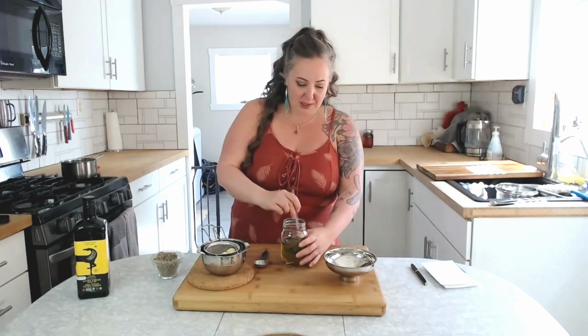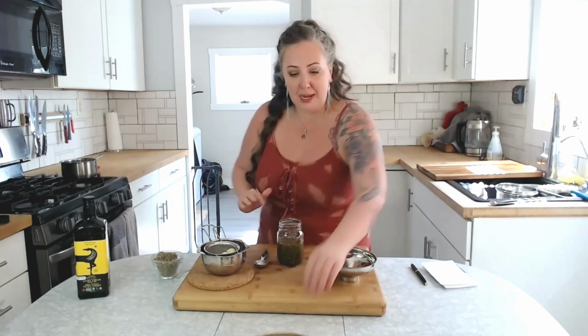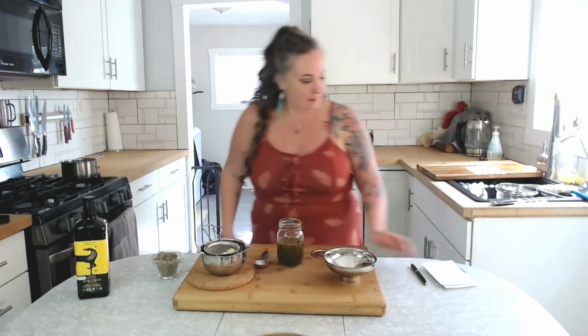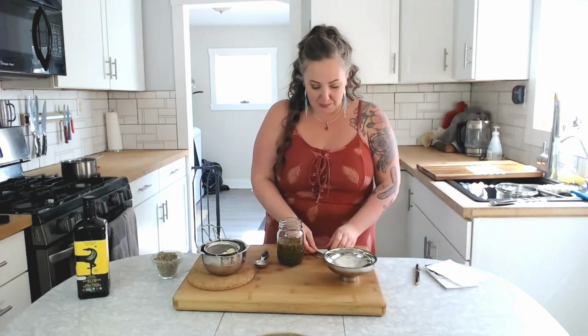All right, and that's it. So we're just going to put our oil in. We're going to just make sure that it is all nicely mixed up with our sage. Okay, so once everything is just nicely incorporated, we're going to take our lid that we've also sanitized. We're going to write down what it is and we're going to put the date. Like I said, we're just going to shake it every day.